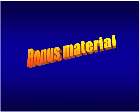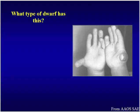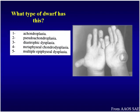Bonus material. One of the reasons why I highlight this, I think this is always a key testable item. One of the things that we'll highlight later on in the lecture is whenever you have disorders that involve structural changes, a lot of times those are autosomal dominant. This hitchhiker's thumb is what? Diastrophic dysplasia. It's due to a defect on chromosome 5 of a sulfate transport protein, but it's autosomal recessive, and that's why I think it sticks out of the bunch. You have a structural abnormality.